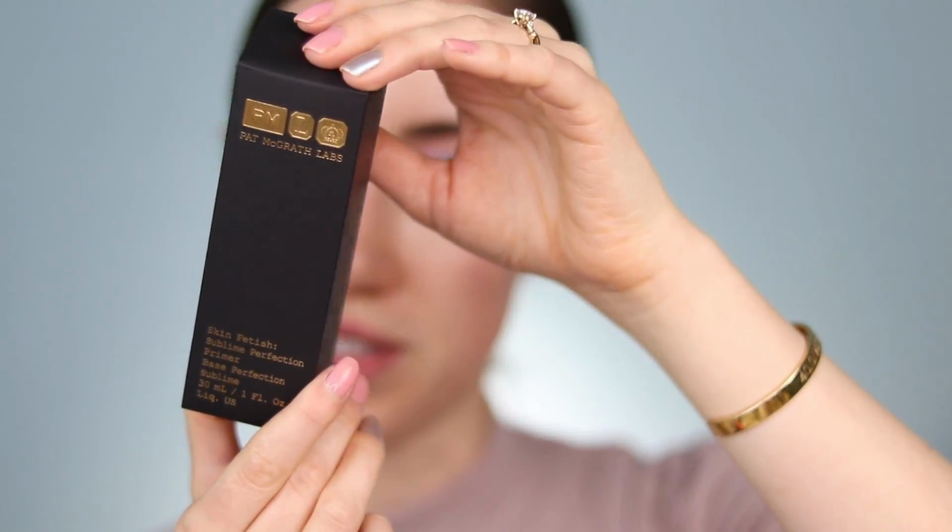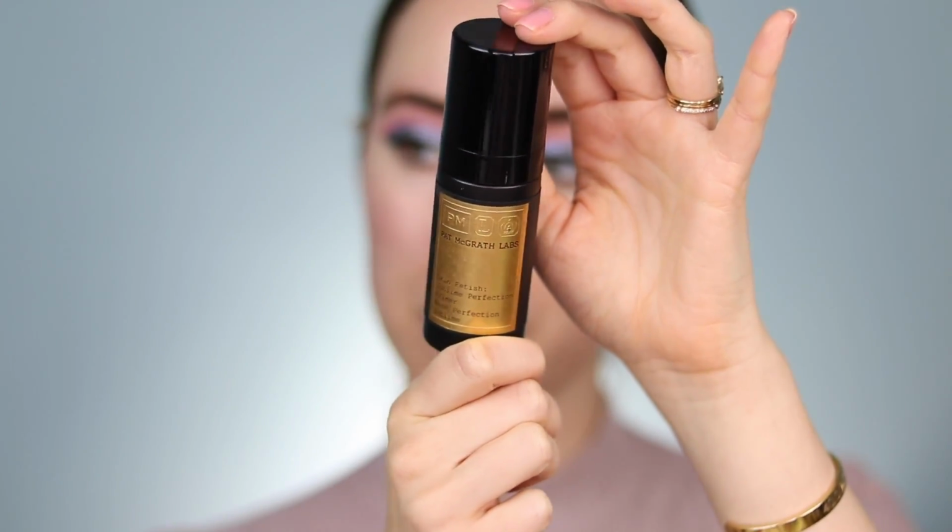Well, McGrath always wins with the packaging. Here is the primer bottle. I don't even know what this is supposed to do. It literally doesn't say. Let's just try it. Okay, I was almost expecting something a little more fluid. This has a little bit of a smoothing texture to it. I wasn't expecting that. I thought it would be like a luminous situation. Oh, it smells good actually.